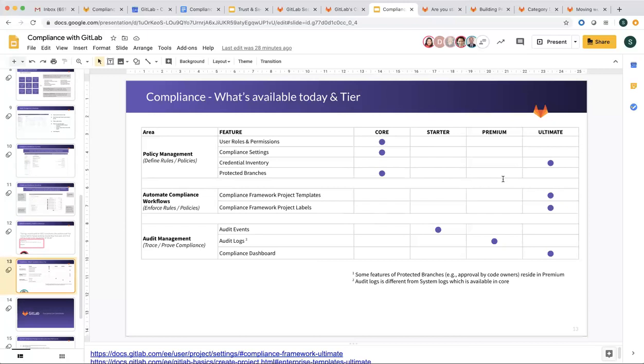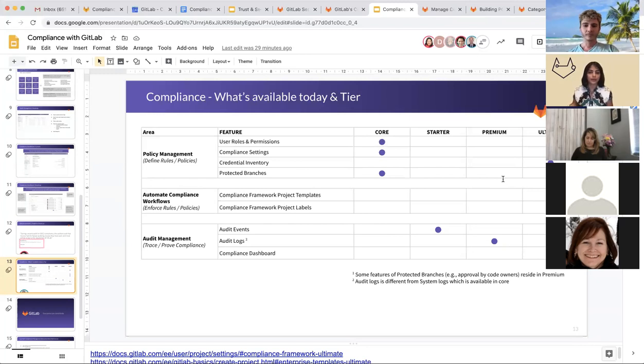In the enforcement part of it, where we have both the templates and labels, which is where we're doing a significant amount of work, both of which are in Ultimate. Amongst the reporting part of it, which is the audit events, logs, and compliance dashboard, they're spread across Starter, Premium, and Ultimate. Again, here, the goal is to have the compliance dashboard as a consolidated view of all compliance-related activity, and that capability is planned for the Ultimate here itself.